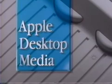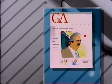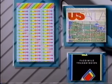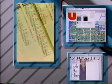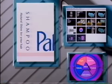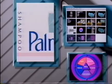Apple Desktop Media. Now that you've seen it, you may want to explore it yourself. Your Apple dealer can give you a close look at work that people around the country have produced with Apple Desktop Media. You'll see how Macintosh helps you take control of the media. No matter how complex the point you need to communicate, Apple Desktop Media makes the process easier and more successful. Because it gives you a choice of media: publications, slides, and overheads, black and white and color, and presentations with sight, sound, and motion, including a special presentation of our own.